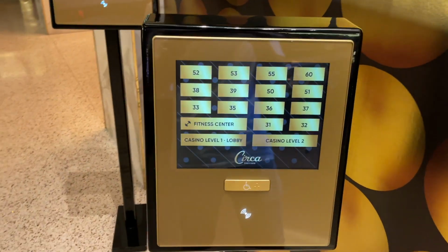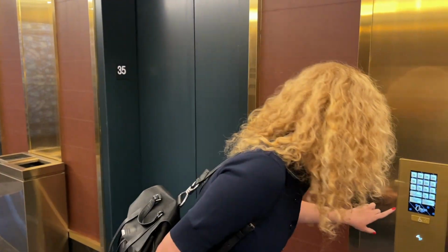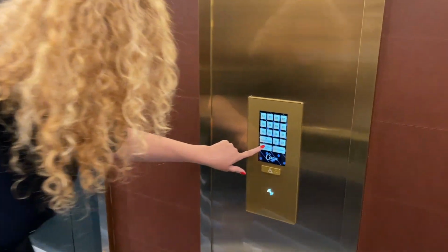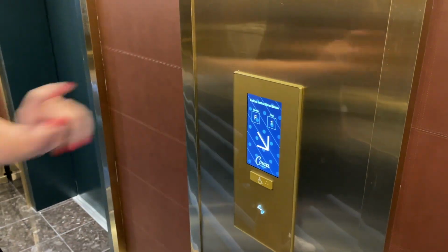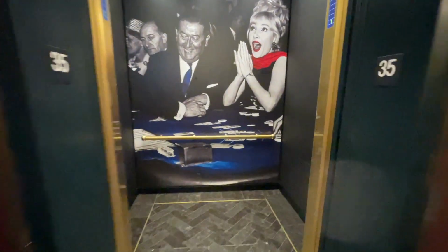So the elevators have smart controls here. We just push the button and we choose the floor, and then it shows us which one is ours. So we'll do the casino level 1 and it's F1. It's this one. Is this one? Yeah. Oh, super fast. Going down.